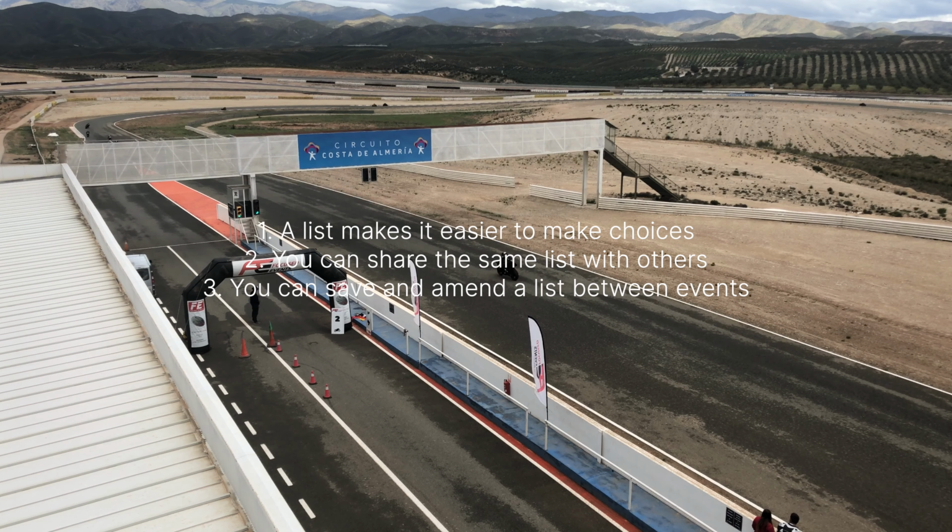The third reason why a list comes in handy is the fact that you can save and amend the list from one track day event to another. So the next time you go abroad, you save yourself some time because you already have a list prepared.